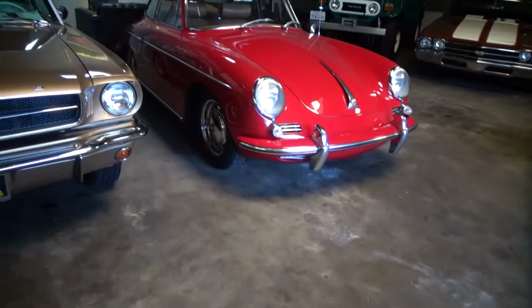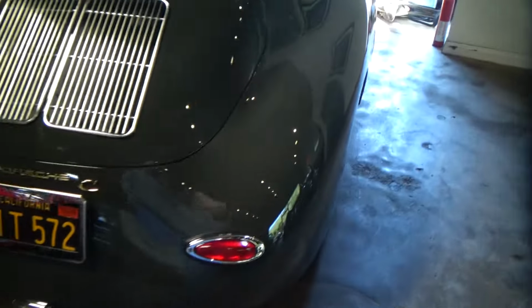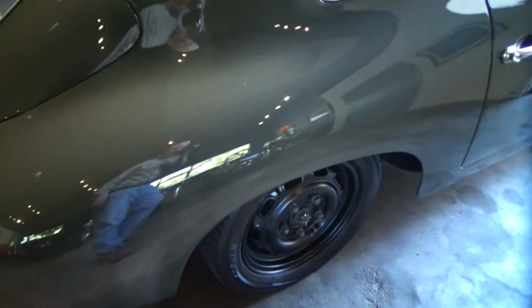Here's my daily driver here. It's a 64, known as Enzo's Porsche. That's a whole other story.